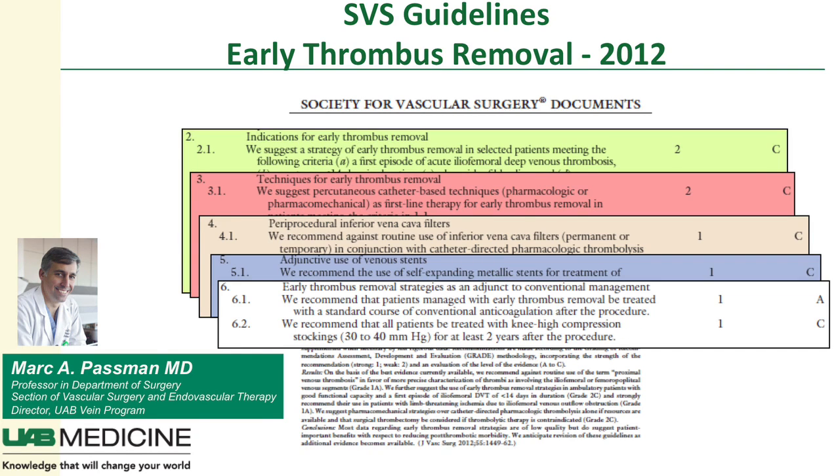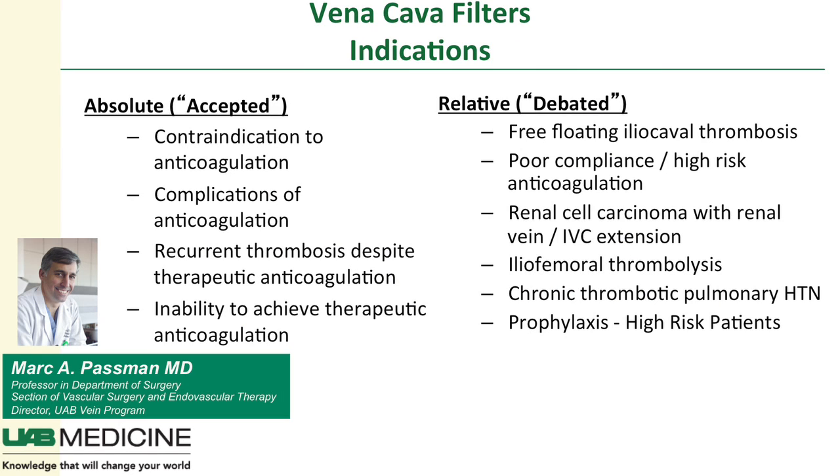And then for those patients that are candidates to undergo early thrombus removal, all those patients should be treated with standard anticoagulation as per the evidence-based guidelines presented previously. And all patients should be placed in a compression stocking. So those are catheter-directed therapies.